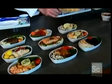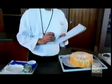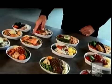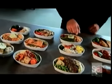With each menu change, chefs must meet with airline representatives. They serve up sample dishes and discuss the ingredients with them. There's often a lot of negotiation before the final menu is agreed upon.